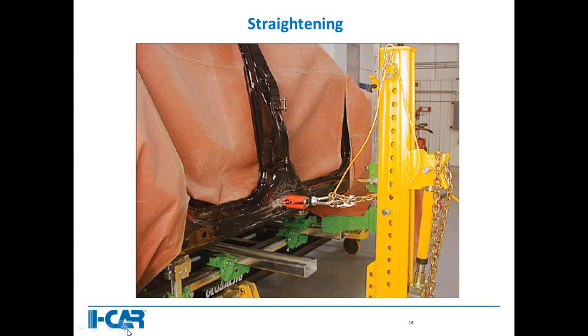On many of your structural components, though, where you have any type of real major bending and deformation and buckling, you're probably not going to see a lot of success in straightening that. Again, this is an area where you're going to have to take one step at a time. Let's pull it, let's see what happens, and then let's identify what is the next step at that point in time.